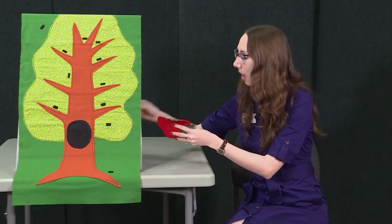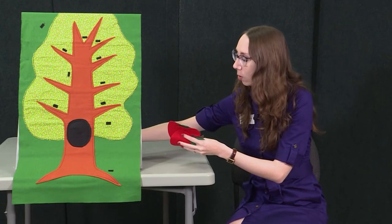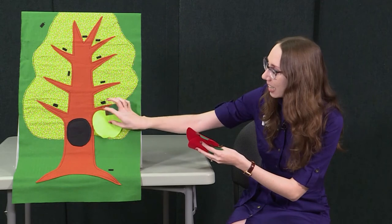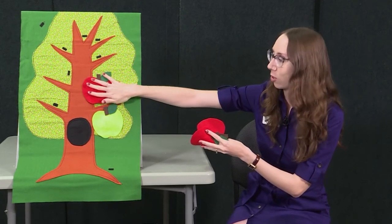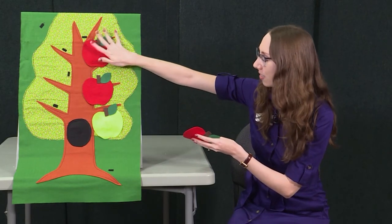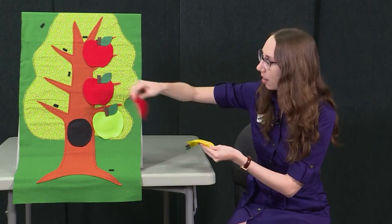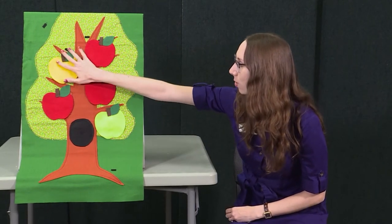There are also a lot of animals that like apples in the fall, and you may notice that there are a lot of bees that fly around when you're drinking your cider and eating your donuts in the fall, because bees like sweet things, and apples and cider are very sweet. So we have a little bee that's hiding somewhere in our apples in the tree too, and we'll see if we can find little bee.